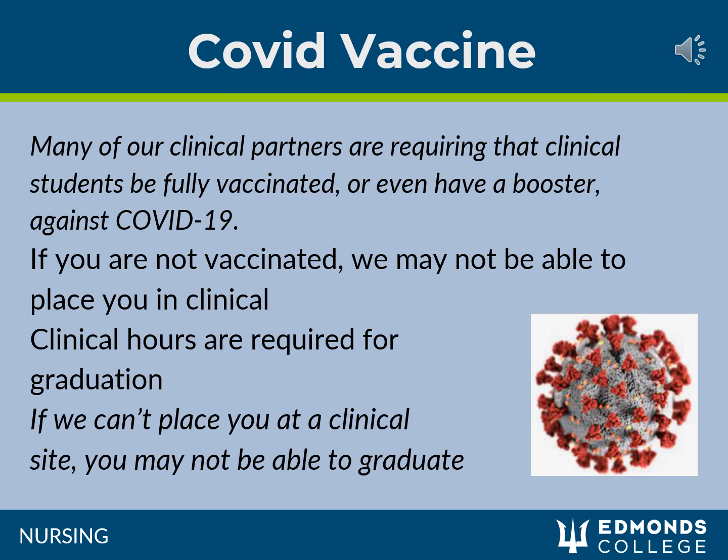Many of our clinical partners require students to have the COVID vaccine, and some even require boosters. There are facilities that will accept a waiver for medical or religious reasons, but many don't. School has no control over this. If you are not vaccinated, we may not be able to place you at a clinical site. If you do not complete the 300 hours of clinical time required by state law, you will not be eligible to graduate or to get a license. We want you to make an informed decision before you start the program.